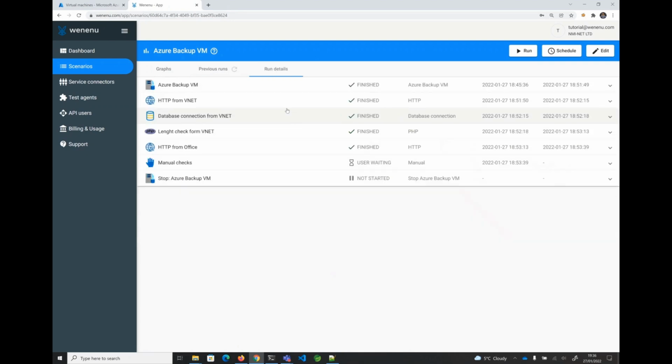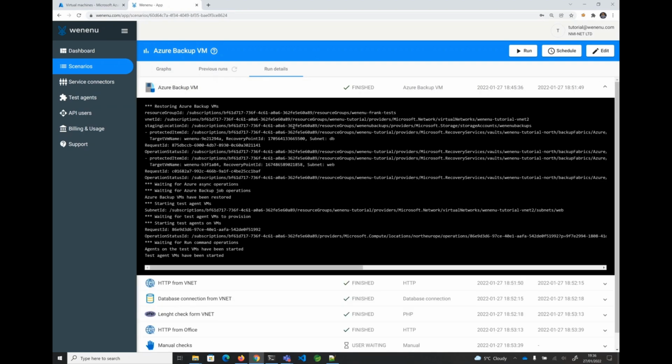If I click on this, then I can see the steps that I put together, that I created in the configuration of the test scenario. So the first step, the Azure Backup VM step, it starts these VMs up. So first it restores the backup of the DB machine in the DB subnet with this name.